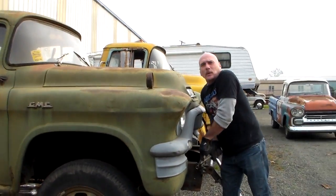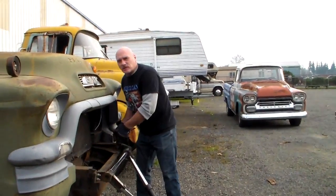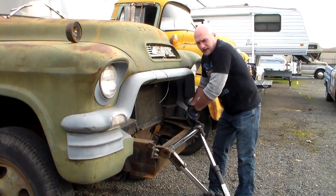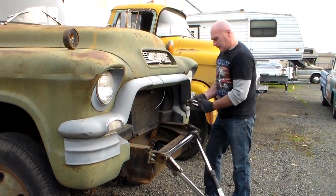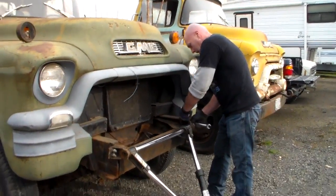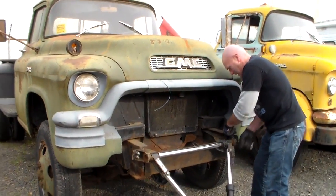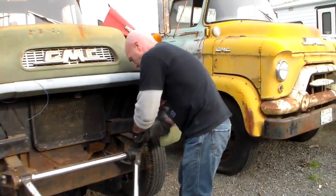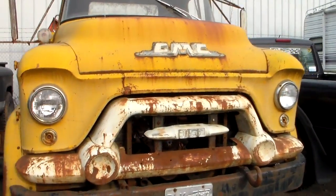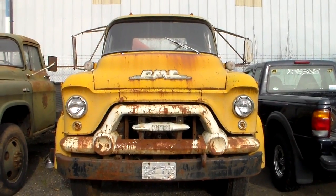Well, once we get the bed pulled off and into the shop, I'll show you some of the special features this truck has that made me rethink parting him out and decide to keep him home. Just wait till we pull into the yard. All the other guys will be all, hey, it's Boomer, he's back, yay! There's Jethro. I like you a lot.